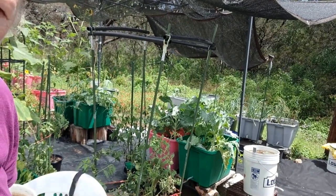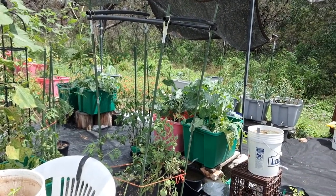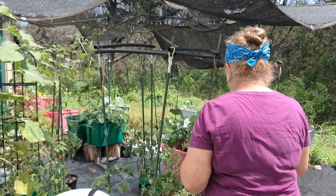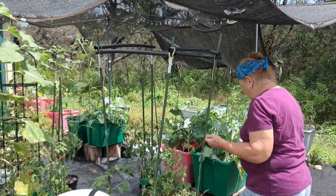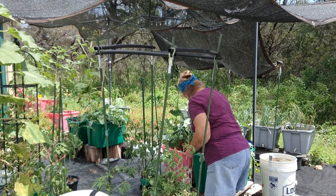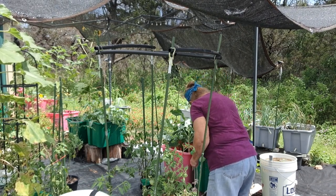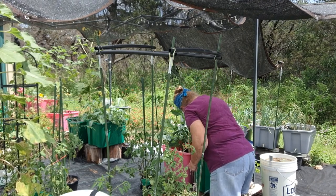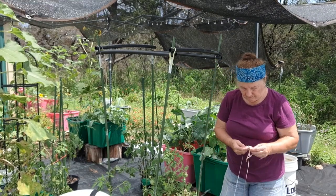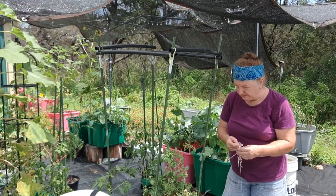And I gotta fix this tomato plant. I had it on earlier and just checking to see if I had a bunch of worms on these. I don't see any. But I need to tie this up a little bit. It's not doing very well.